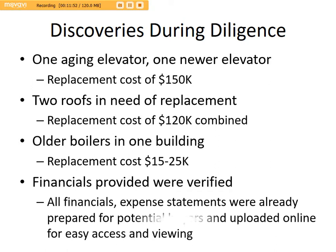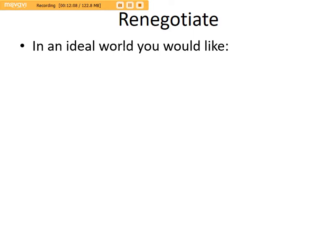All of the financials provided were verified, including all the expenses. And as I mentioned earlier, they were all previously uploaded online for easy access and viewing, and also easily organized as well. So then it came time to renegotiate.